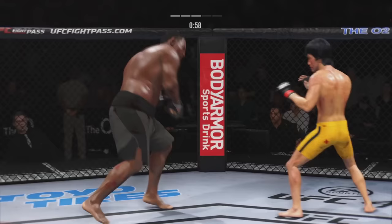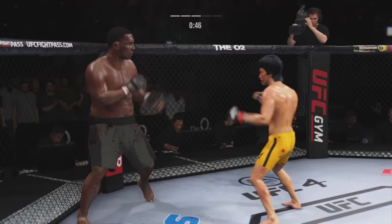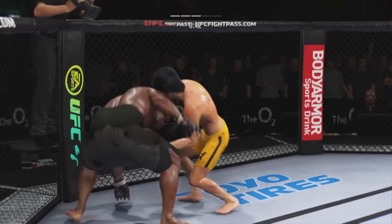Man, look at his torso. That's what you'll ever see. You don't really stand after you take a head kick like this. That is such toughness to even be on his feet right now. Right under the elbow, body kick lands.